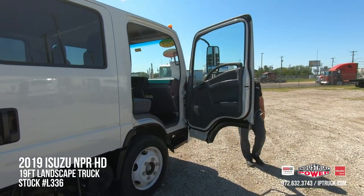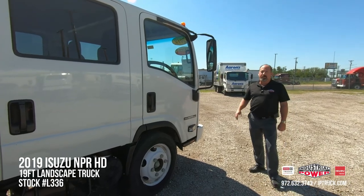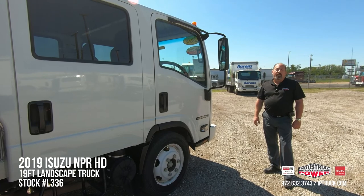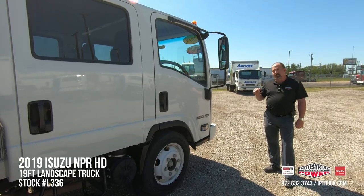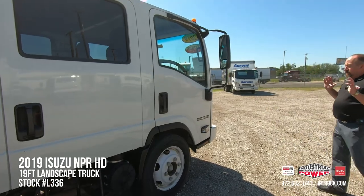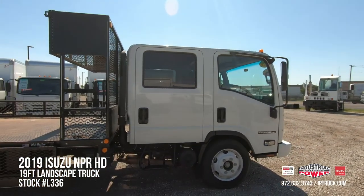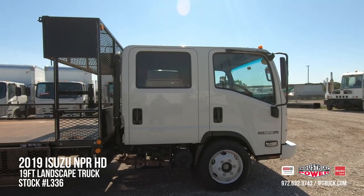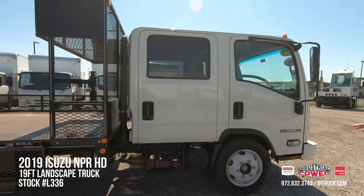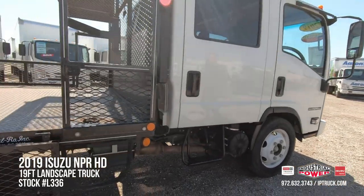A lot of people aren't aware of this, but Industrial Power has been an Isuzu dealer for well over 30 years. So we know what it is to give service before, during, and after the sale of these trucks. A lot of times you're looking at the pre-owned trucks, they're beat up, they don't look real good. This truck's in really good shape. It's got real good rubber. And on the Isuzu NPR HDs, it's got the 19.5 inch rubber, a little heavier duty tire than normal.